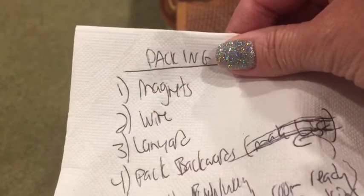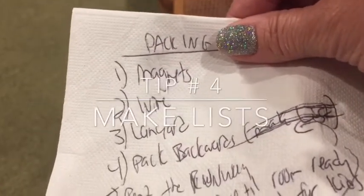Tip number 4, make a list. Whenever I pack for any vacation, I always make a list of what to bring. That way I don't forget what I need.